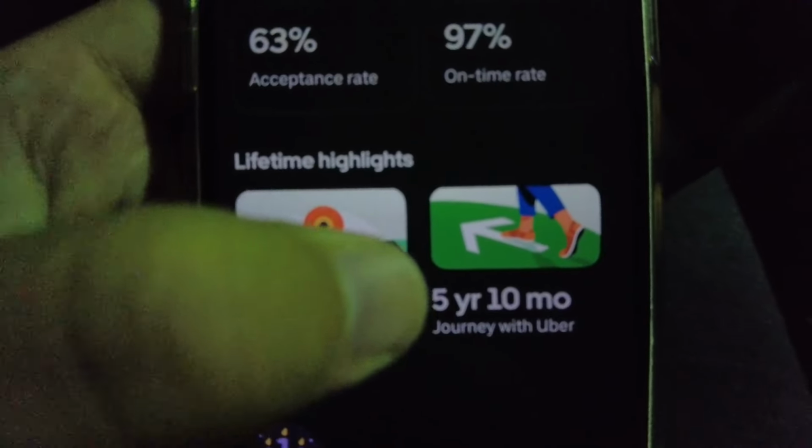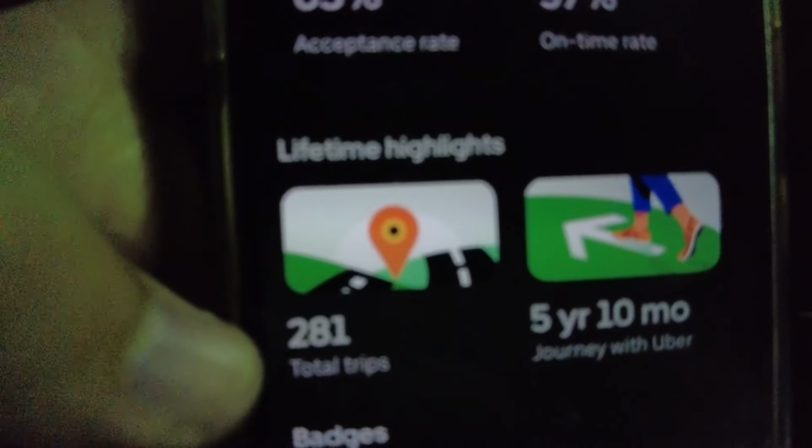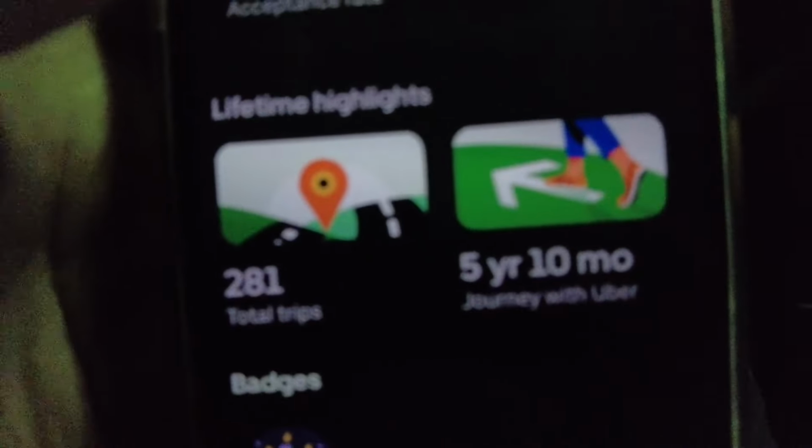Also, here's proof that I'm an UberEats grinder. I think I'm at a gold, or not gold, I'm diamond. Boom. Diamond tier. There's tiers on this. Apparently 5 years. I definitely haven't been active for most of that. But 281 trips. I've been active just really in this last month. Not much coming in, which is a little strange.